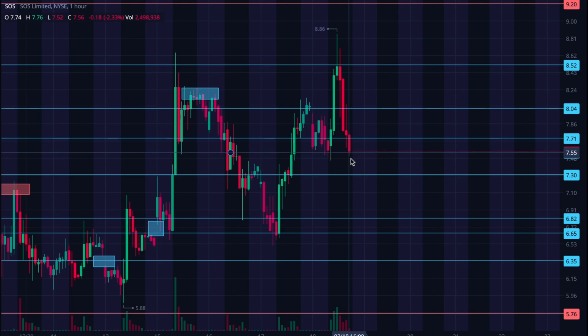Would be sort of like my dip buy opportunity, because it's a big fall down into here. So I would hope to not have to go through that, but we'll see. There might be a little bit of support that has developed here now. So just above 7 might have a lot of buying pressure. But we'll see. It's doing pretty well off of this one for now.